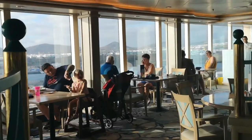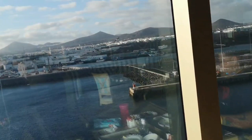So, sorry, okay. We're just sailing away from Lanzarote. You can see some of the planes taking off.